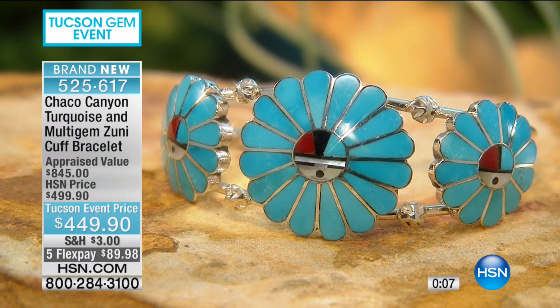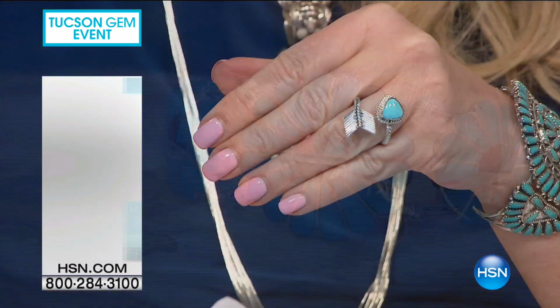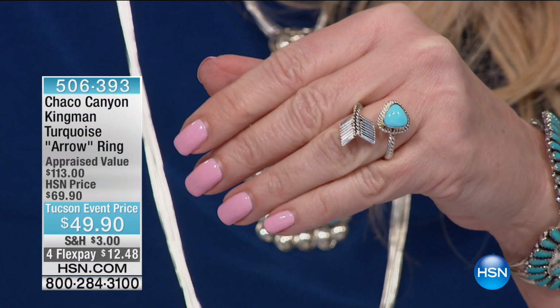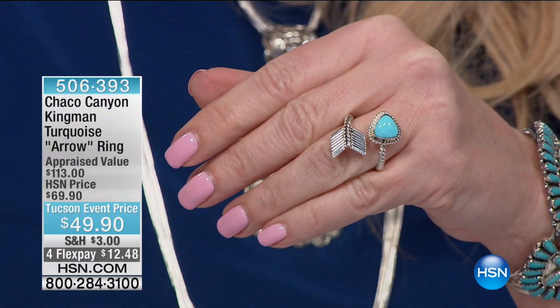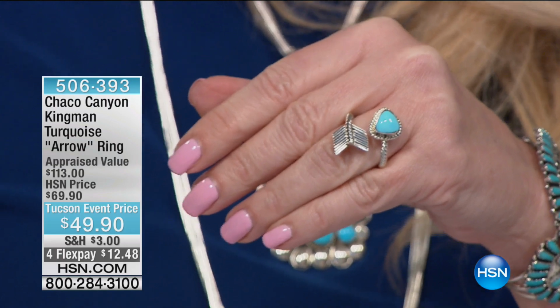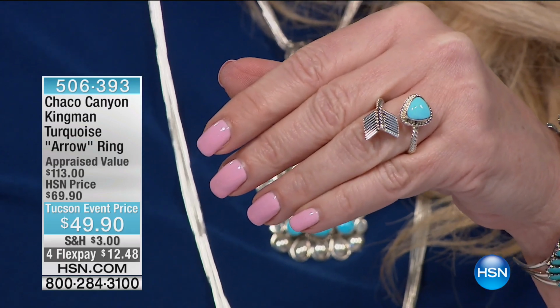Okay, we'll leave that available for you, but now we're going to go to a ring that I have a feeling you are going to fall in love with. This is our Kingman Arrow turquoise ring from $69 to $49.90. It's $12 and change on your charge card to be able to bring this one home.